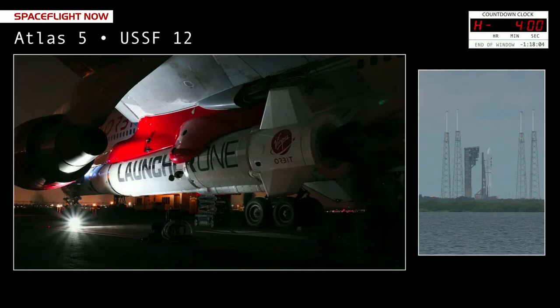We've mentioned several other activities going on along the Florida Space Coast tonight. The Artemis 1 rocket is preparing to roll back to the Vehicle Assembly Building tonight. We showed you a view of SpaceX's construction site at Pad 39A, where the Starship Launch Pad Gantry Tower is being built up this summer.